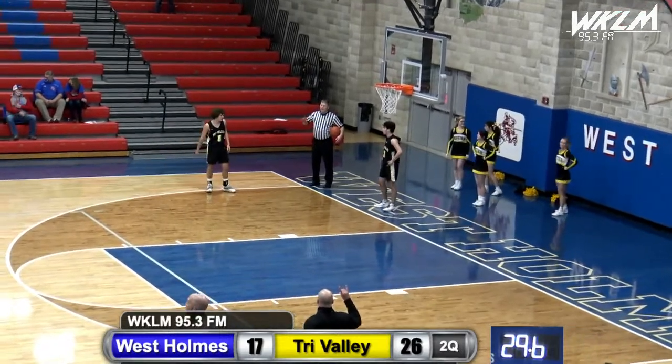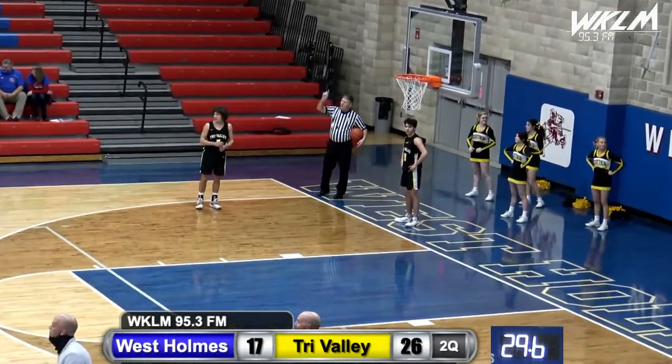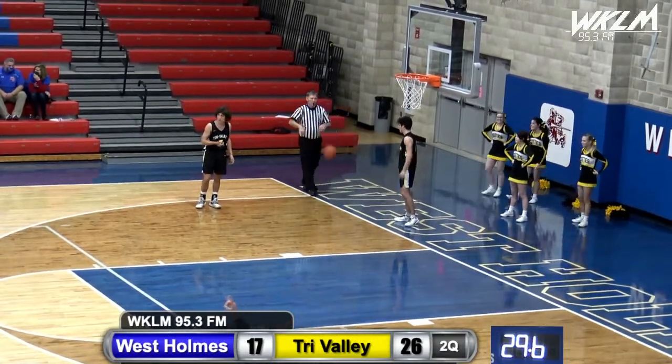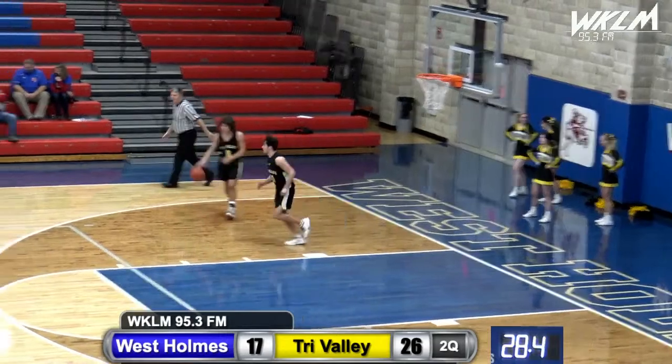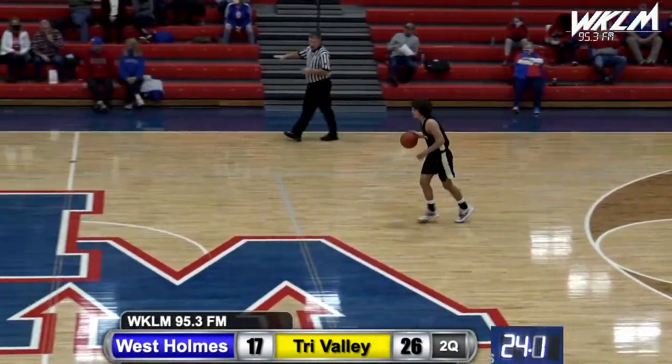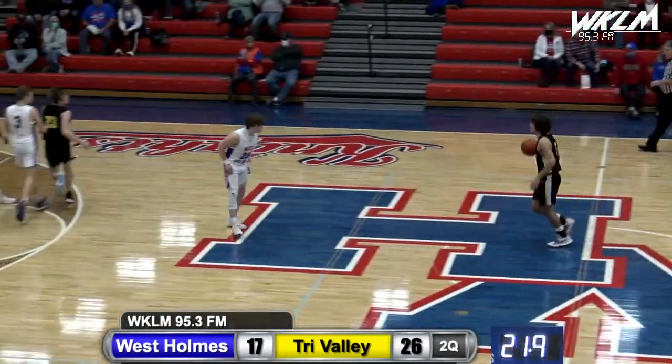Clayton Zimmerly in, and also in will be Bubba Hay. Out Peyton McKinney, as well as Blake Morrison. Zimmerly, a 6-foot senior. Bubba Hay, a 6-foot senior as well. 28 seconds to play in the second quarter. Scotty's basketball, and they have a 9-point lead.